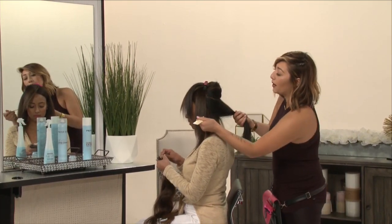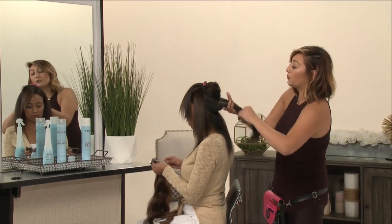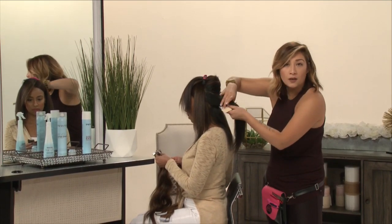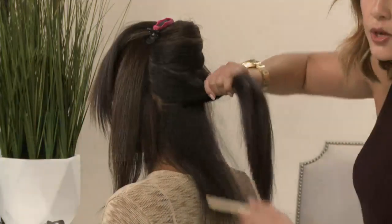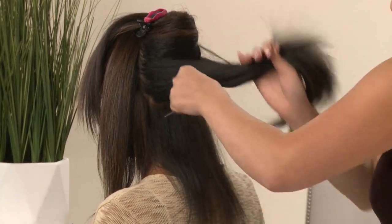And if you have somebody that's coming in for just a bridal do, just for a couple of weeks, they're not looking for something that's super permanent. But let's be honest, once they have these in, they are not letting them go, because it just adds so much more to your look. So what I'm gonna do is I'm gonna section her off.